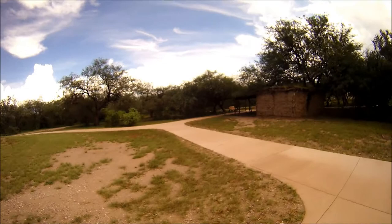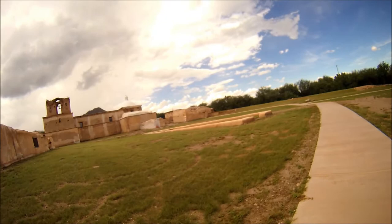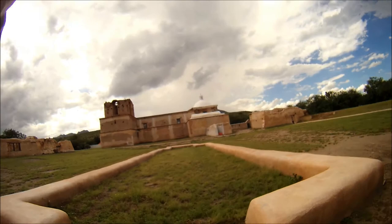So we're gonna pop outside the convent. Go to the convent courtyard, which is probably just the lower foundation of the wall of the courtyard. This is probably where the nuns would have their garden, that kind of thing, I would assume. Come out and contemplate things.